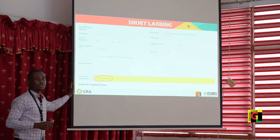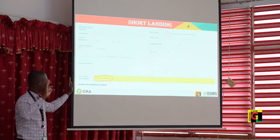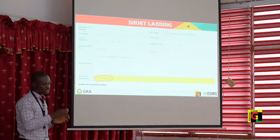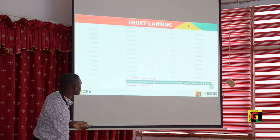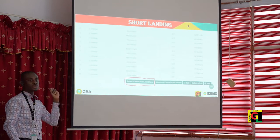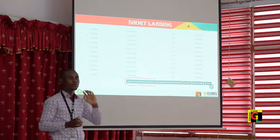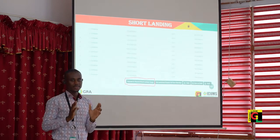So far, we are dealing with the BOE with the three containers that have arrived. So let's not get lost. This is the BOE with the three containers you are working on. So if you indicate this, you now come to the container list. You click on add. Then you add the two containers that short landed. You save and you transfer. So what has happened is now your BOE has record of five containers on it. Please, I hope it's clear.